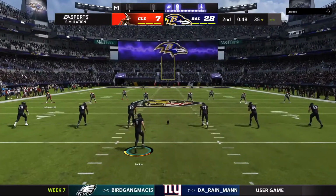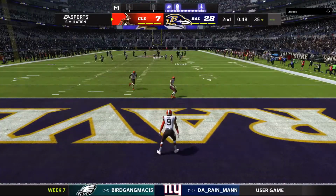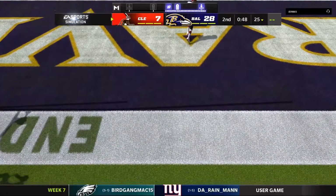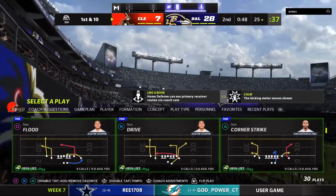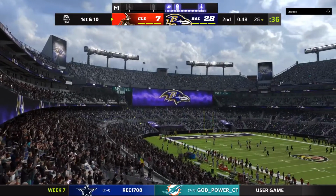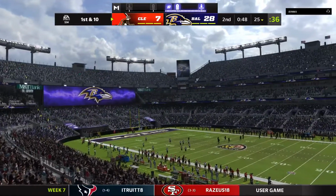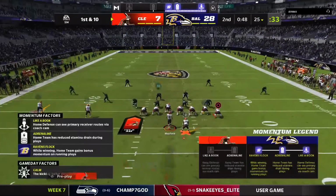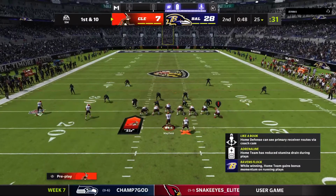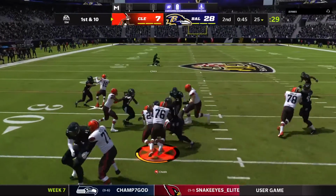Tucker now to kick it away following the touchdown. And this will be a touchback as that sails over the end line. The Browns drive about to get started. And with a 3-score deficit staring them in the face, they might have to press the issue here and try to get points out of this drive.